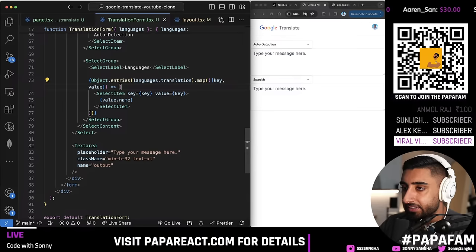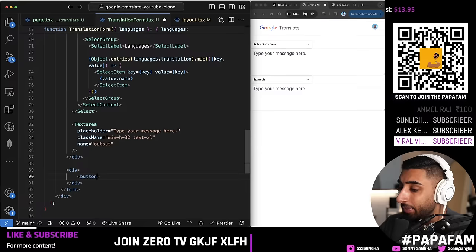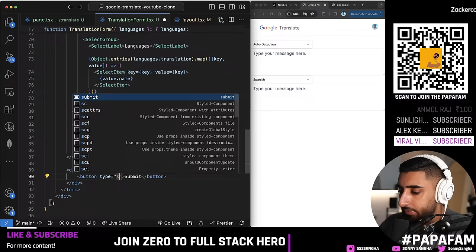So at this point now, we're going to basically have a submit button at the end of this. So outside of this div, I'm going to have a div with a button, which is going to simply represent a submit. I'm going to make it simple for now. It's going to be a type submit. It's important that you explicitly say this as well for several reasons later on. And then we're going to tack into this afterwards.